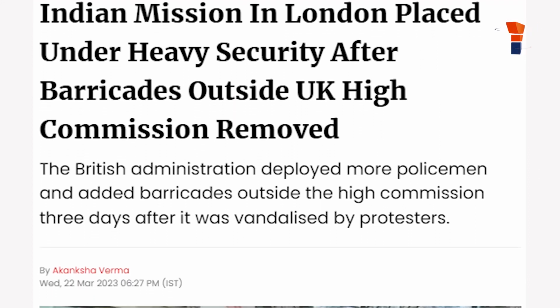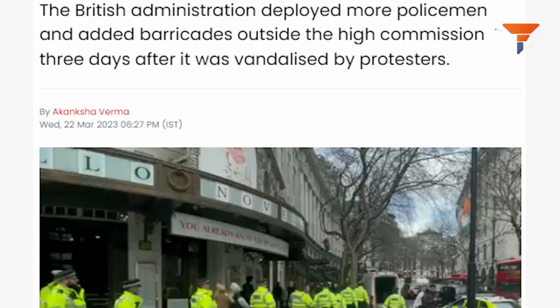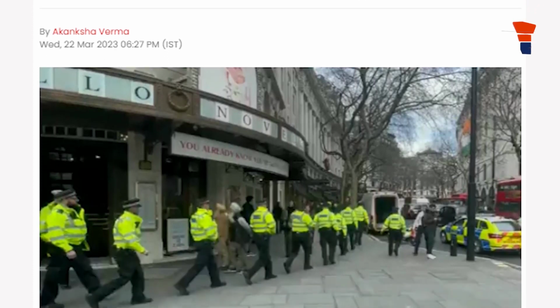What followed India's decision of security withdrawal was a security ramp-up at the Indian High Commission in London this afternoon. What was seen? A large number of London Metropolitan Police personnel were deployed outside the Indian mission. Police personnel mounted on horses were also seen patrolling frequently in the area. The British administration also added barricades outside the commission 3 days after it was vandalized by protesters.